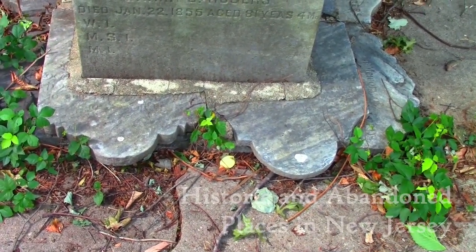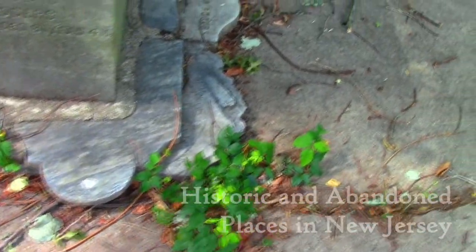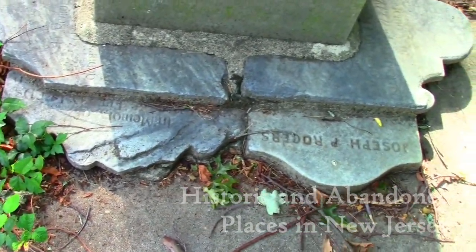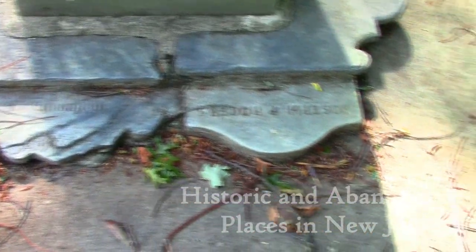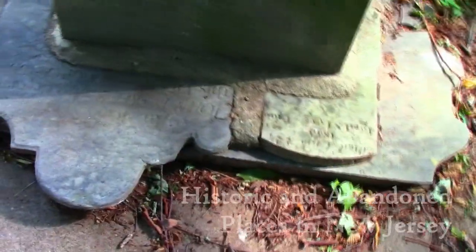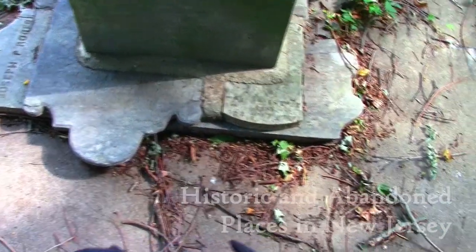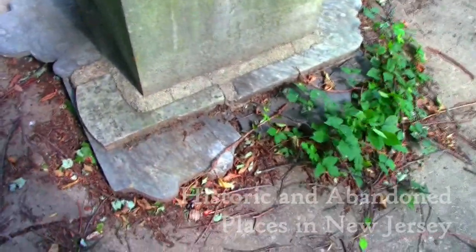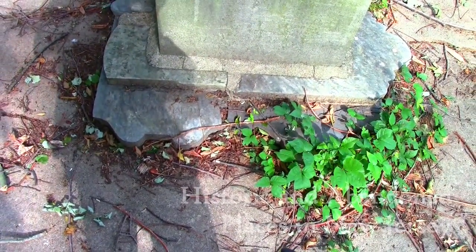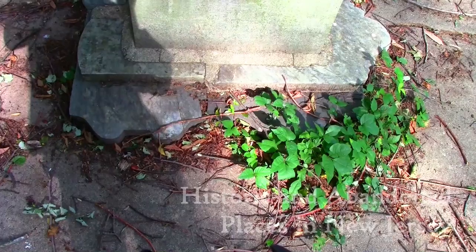So these are the original headstones that I told you about that are actually underneath the current stone block. And now we're going to head over and see the house. So stay tuned.